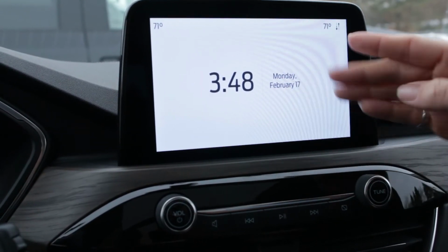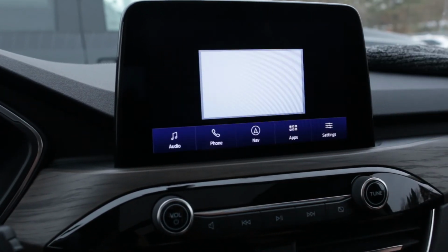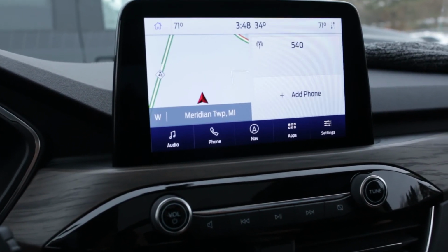It's going to show us the temperature of the vehicle, the time, and also the date. Very simple. If you want to simplify it even more than that, press it again. It's totally off. We can either touch the button or tap the screen and get everything right back.